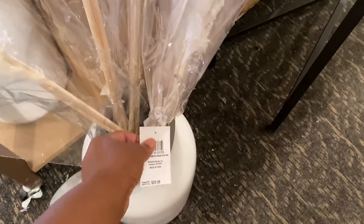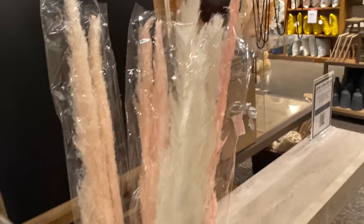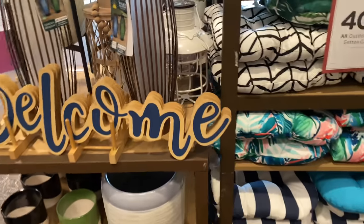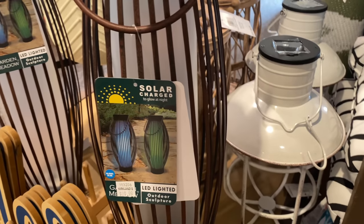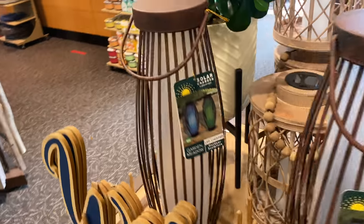$139.99. Oh, they got little fake feathers in here now. Okay then, Kirklands. $29.99. They're not fluffy enough for me. I was gonna say peacock, but I don't know what kind of feathers them is. Yeah, an ostrich, I don't know. They have this welcome sign. I like it. I like the blue color. And then they got these solar charge lights, $89.99 for outdoors. It's already rusty looking, so you don't gotta worry about it getting rusty.